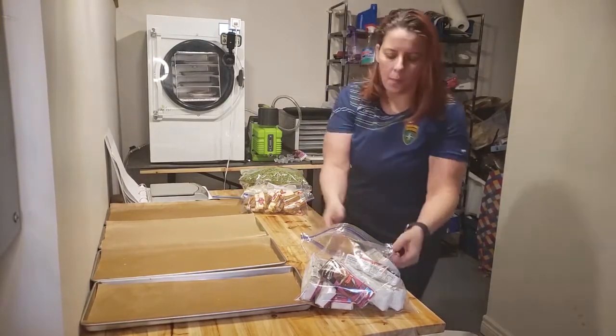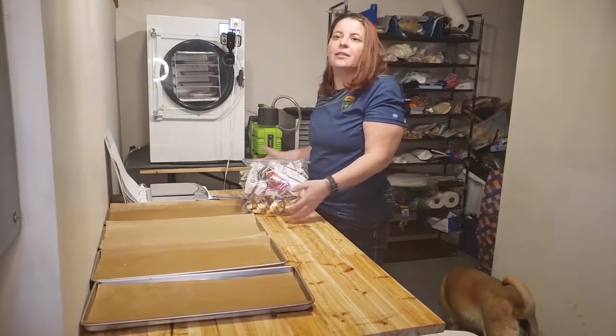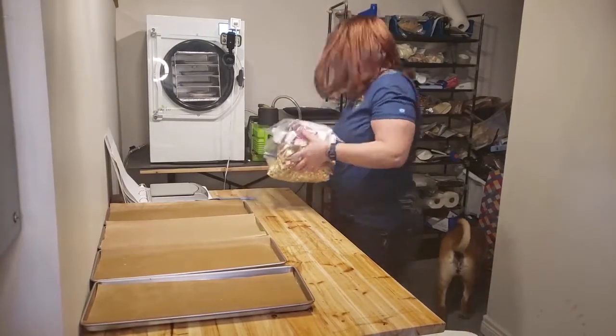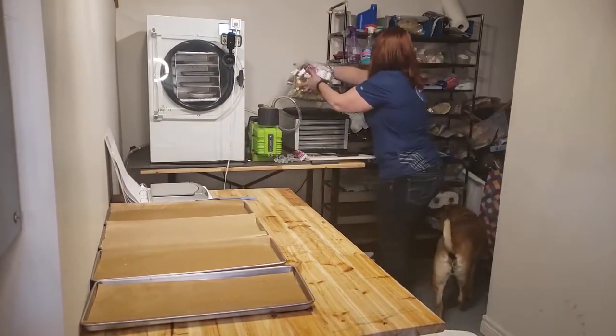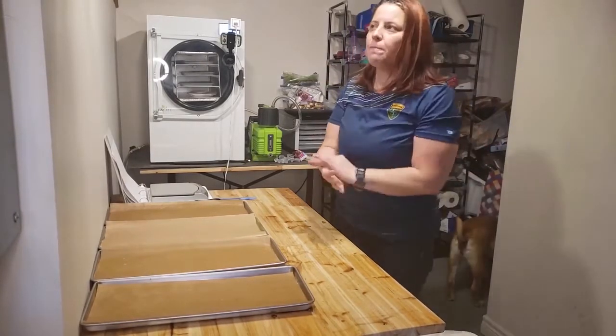So that was my last load. It took about 23 hours. Some of that was extra time because I was asleep. So put these to the side. Like I said, I'm going to package those up later.